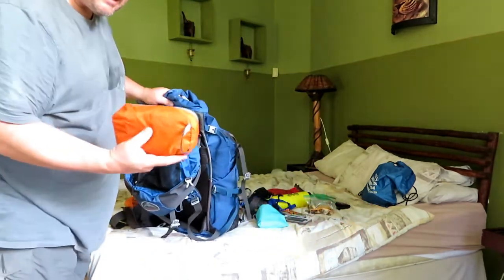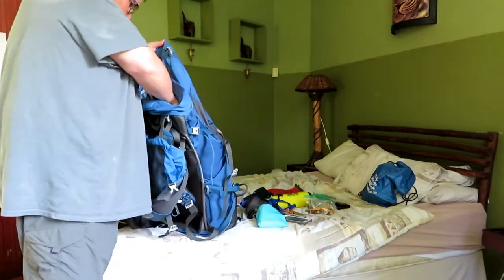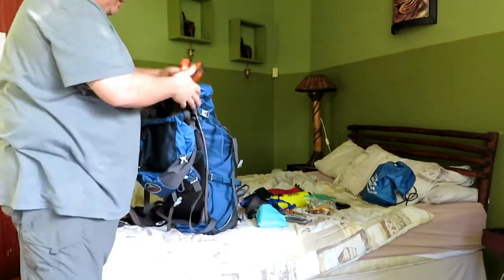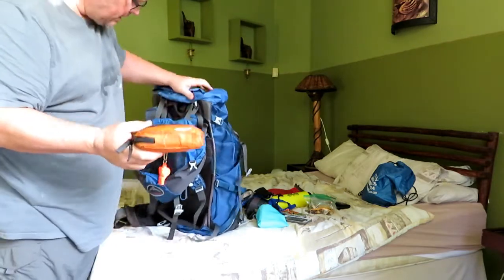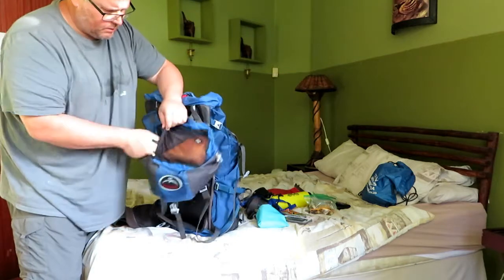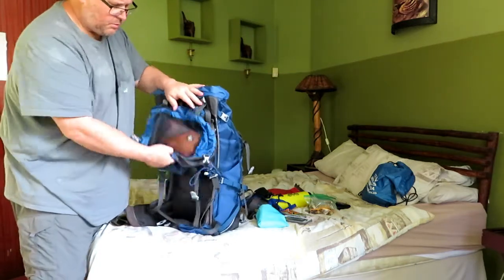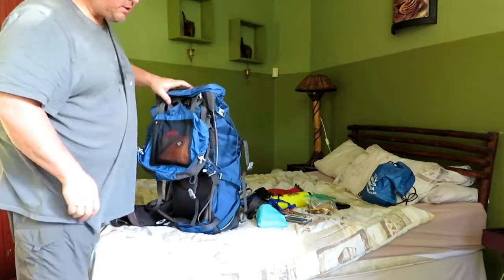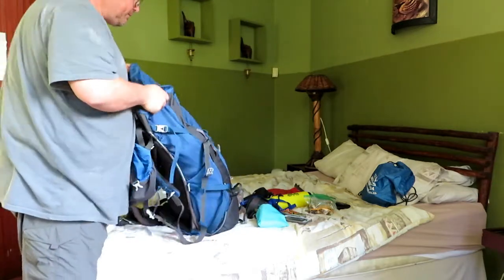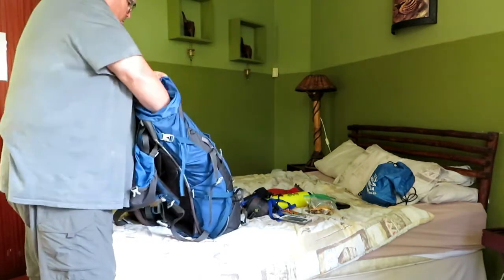This is my toiletries bag, but it's got some other stuff in it as well. You can go through it later if you want to. This is my first aid kit. I'm going to put the first aid kit somewhere accessible. I'm going to stick it in this little pouch under the brain, so when you open the lid, you can get to your first aid kit quickly. Water filter.